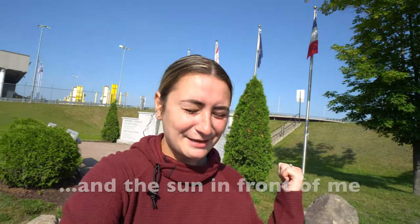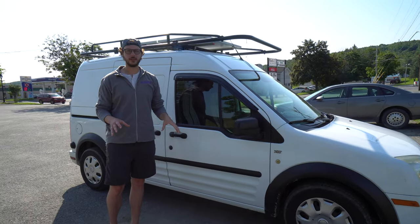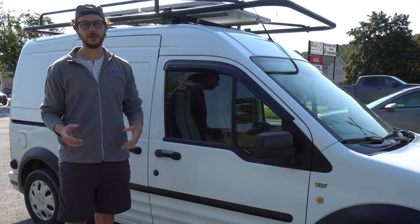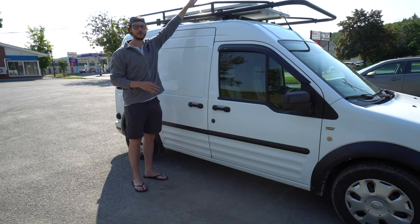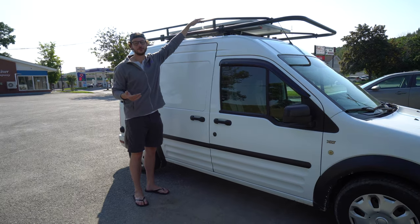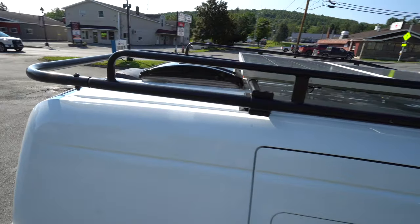So we've got the monument behind me, but real quick, we just want to give you a rundown of the van. We added a couple things to the outside of the van. So we have rain guards over the window, which lets us get some ventilation even if it's rainy. Like Heather was saying, her dad and brother helped us install the solar, so we're able to run the van, our fridge, phone chargers, things like that. And then back here, we have our Maxxair fan.